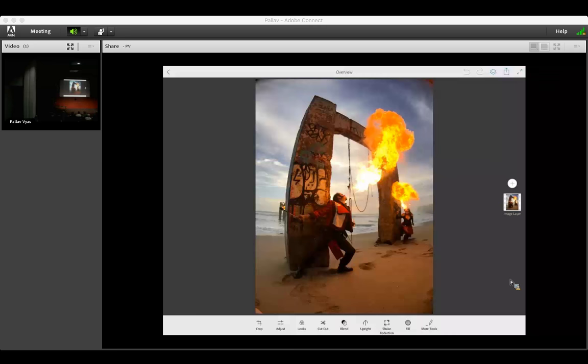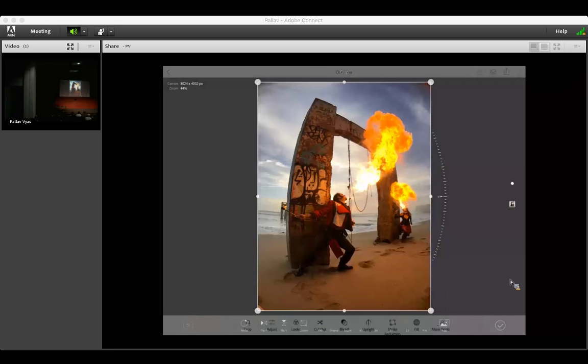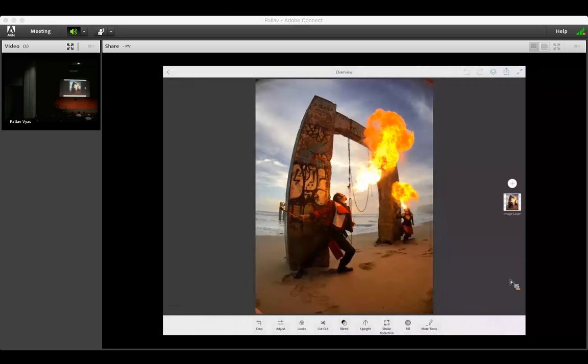If I'm going back into my, oh, I'm in mix. I'm not in Lightroom Mobile. Yes, question. This photo was taken in Davenport?